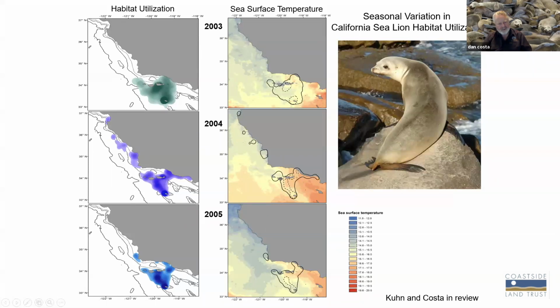islands where they're breeding. Females from San Nicolas Island were swimming all the way up to Monterey Bay to get food and then swimming all the way back to feed their pup. Normally this would be a 3-day trip. They would make 3 to 7-day trips when conditions got harder. 2005, again, that warm water goes further south.